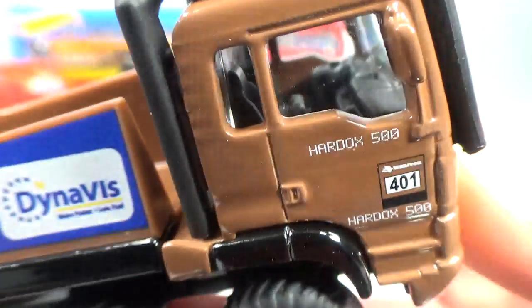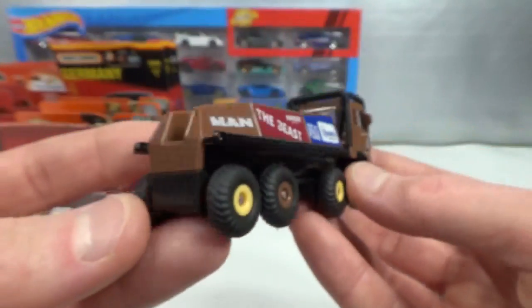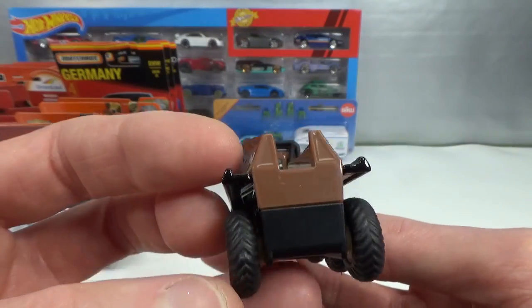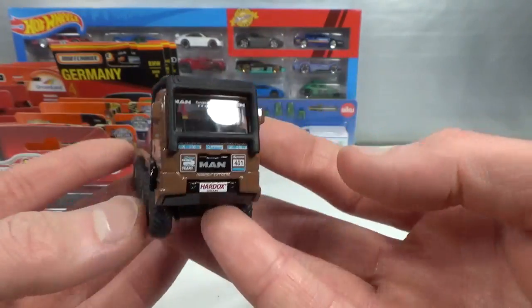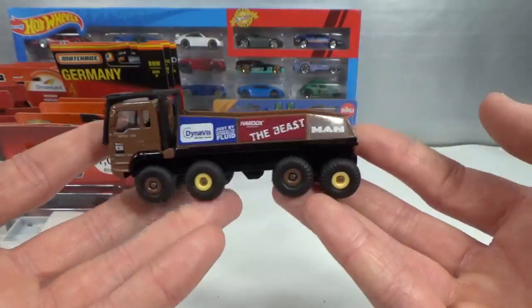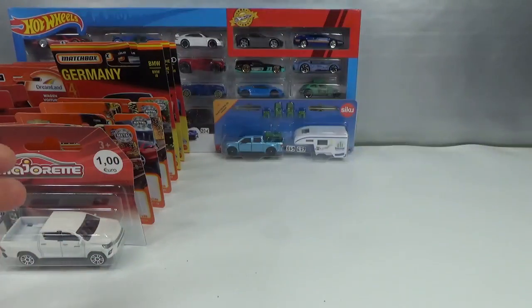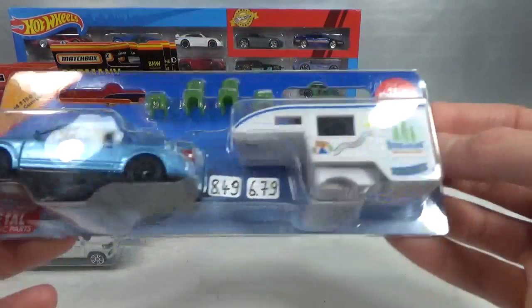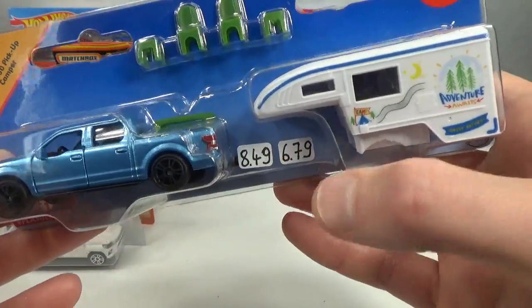Let's look at the interior. Yeah, it's got a kind of tombstone interior, steering wheel too on this Siku. Guess they all learn from one another. And yeah, pretty bland in the back. Not much detail there. That's a pretty cool truck. Or rig. This one came from Real. So $8.49, 20% off is $6.79.